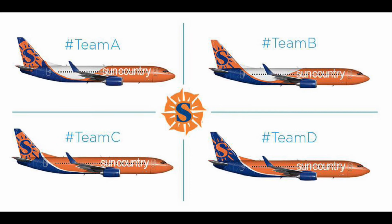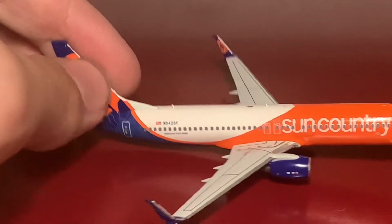There, you can see them. I prefer option D the best. But this was solid. Let's just be thankful that they didn't choose option B, because that tail, like, come on. I'm not even looking at it right now, but it's just engraved in my memory how bad the tail looks.